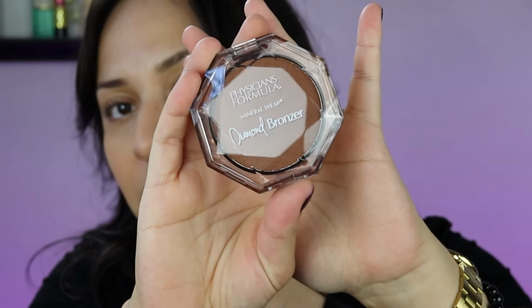I got it in the darker shade. So this one is in shade Deep Bronze Gem. The other one looked like it would be my skin color, or just not enough impact. This is what it looks like. The packaging is always really, really nice. Physicians Formula, I have to say, they do put a lot of thought and effort into their packaging.